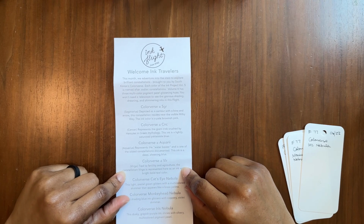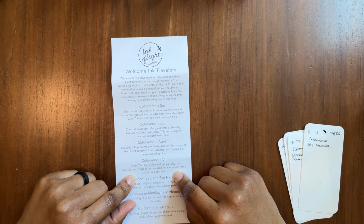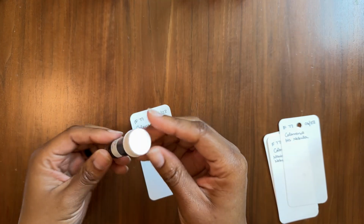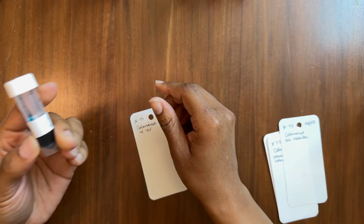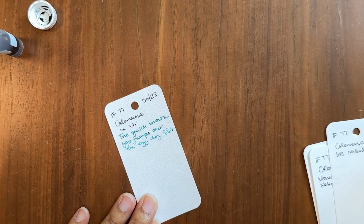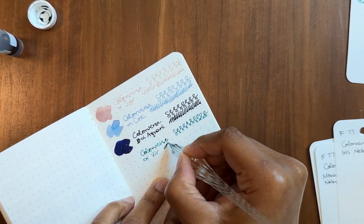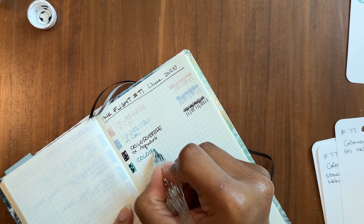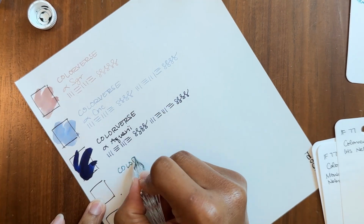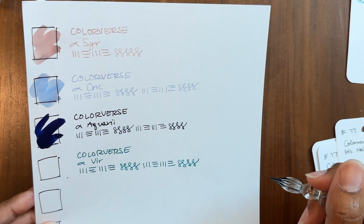Colorverse Alpha Virgo, tied to fertility and agriculture. The constellation Virgo is represented here as an ink with a bright, bold teal color. Let's see if this Virgo likes the Virgo color. It seemed a bit underwhelming in photos, but I do like my saturated teals. I like it. I think it looks really nice next to Aquarius as well.